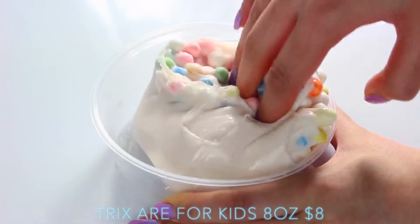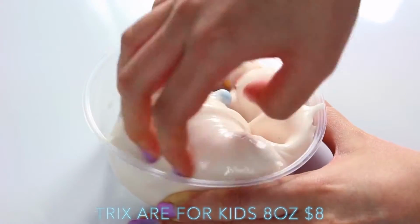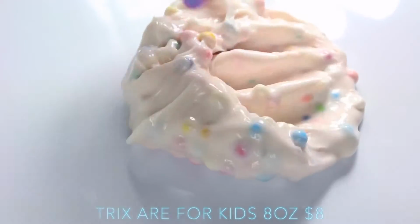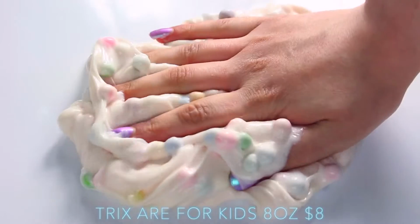Tricks Are for Kids is what triggered my absolute obsession with big foam balls. I literally love them. The slime is so glossy and it's just one of the most fun things to play with, and her slimes are so affordable. Like this 8 ounce is $8. That's $1 per ounce, and normally 8 ounces are like £17.